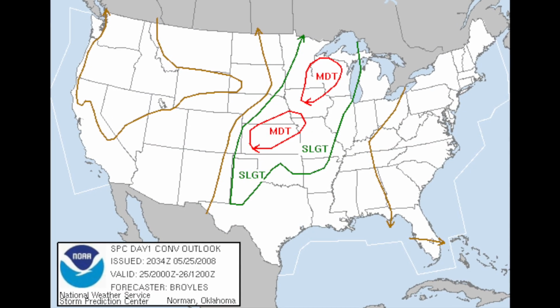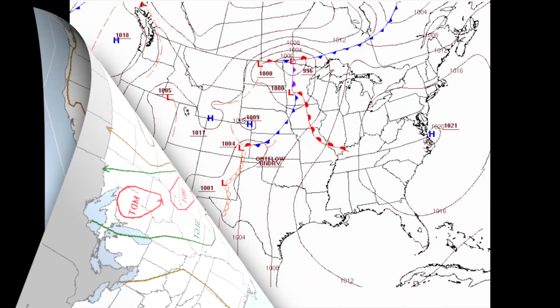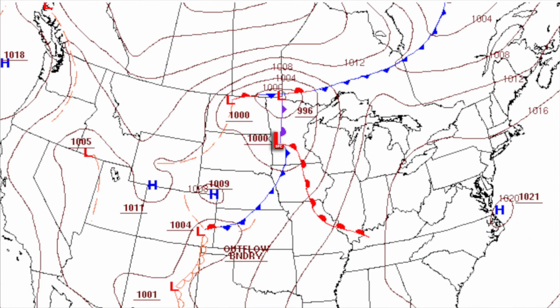On the afternoon of May 25th, 2008, a surface low-pressure center was located over central Minnesota. A warm front extended eastward from the low for a short distance, then abruptly turned southward through central Iowa and northern Missouri. A cold front extended southward from the low center through west central Iowa, then southwestward into Nebraska and Kansas. A prefrontal trough was also present across central Iowa, out ahead of the cold front.